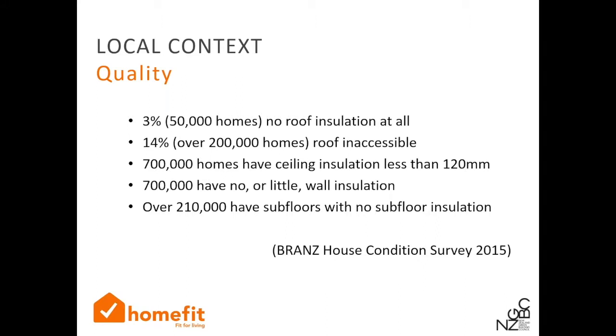Around 3% of homes have absolutely no insulation in them at all. Another 14% of them have inaccessible roofs, so things like skillion roofs. We would think that the majority of those don't have insulation in them either. So we've got maybe upwards of 20% of homes with no insulation in the roof.